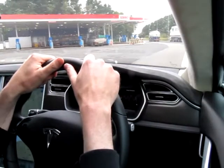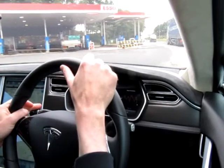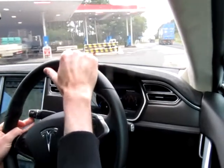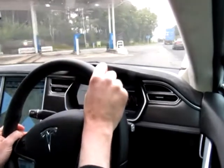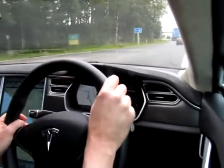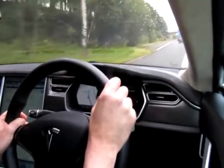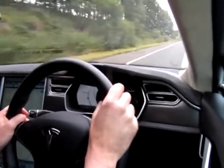So I've just had to stop at services, not for the car, but for me, which is rather annoying. My body tells me I need to have a toilet break. Anyway, I'm off again. I've got 46 miles to do to Gretna Green. I've got 107 miles range left.